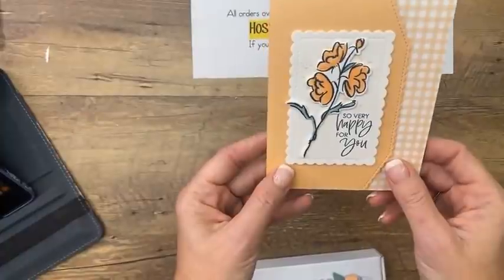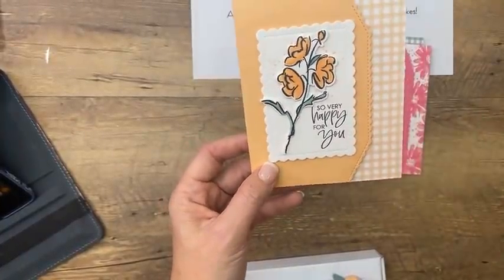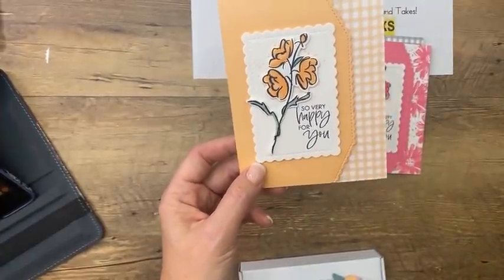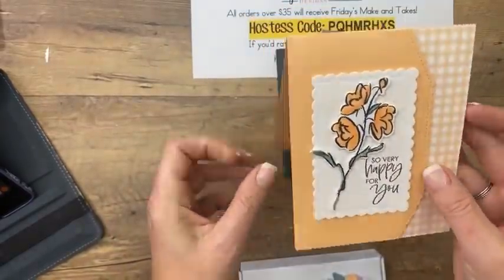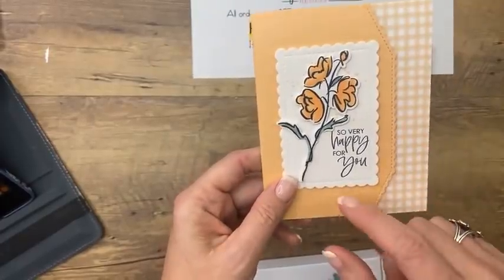And then Pale Papaya. I almost called it Peekaboo Peach because it reminds me of a color we've had before. I think it was Peekaboo Peach, right? It's very cute. I like this color a whole lot. I don't know. We're going to make a box out of this color today.